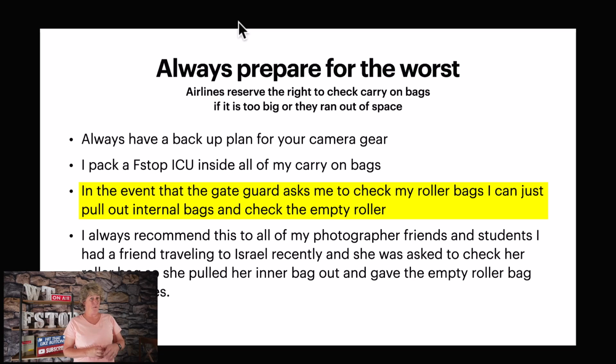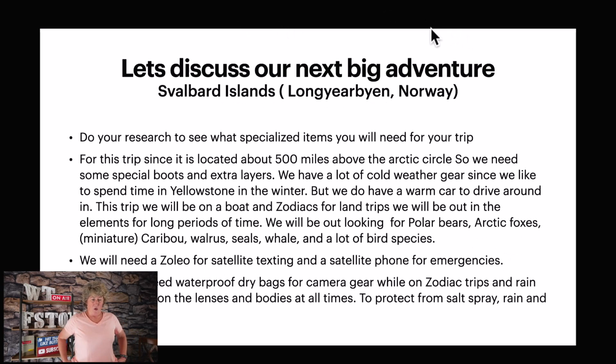I tell them, be prepared, because the gate guards reserve the right to have you check your bag. And a friend of mine was traveling to Israel I think just a couple months ago, and she was flying a little commuter plane out of Corpus Christi, and they asked her to check her bag. So she just opened it up, pulled her laptop out, pulled her little compartment out, and put it in the overhead, put her laptop underneath the seat in front of her, and she was good to go. And then once they landed in Houston, they gave her back her roller bag, and she put it all back together, and the rest of the flights were fine because they were full-size planes. So that is the plan. Always plan for the worst.